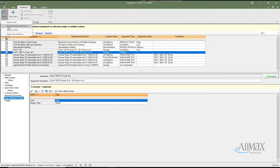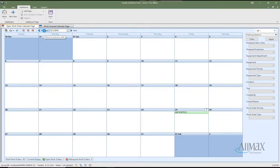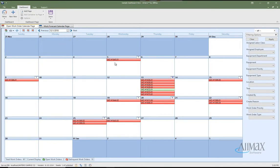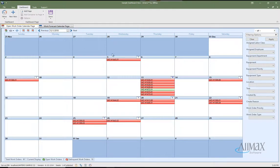Antero gives you all the tools necessary to manage your work orders and routine maintenance tasks. The dashboard gives you the ability to see your current and future work and plan your day accordingly. Dashboards are highly customizable to show you the information that is important to your maintenance operations.